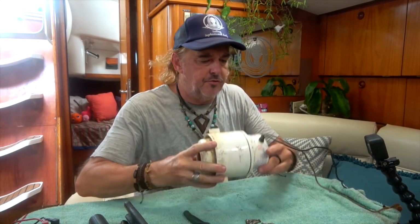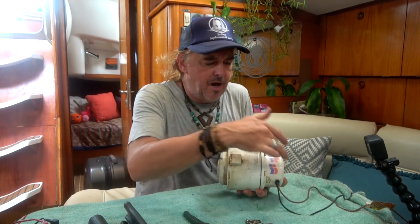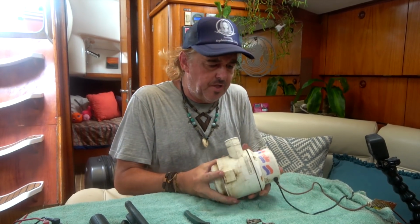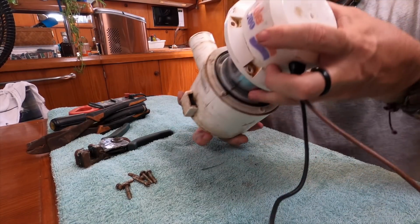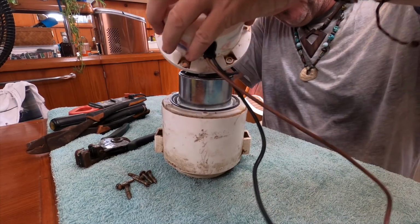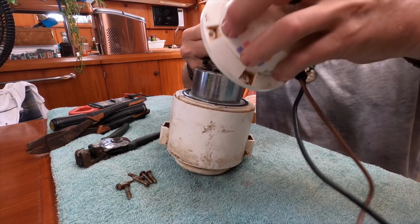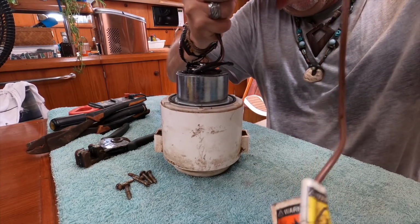Okay, so 6 screws are out, as you can see, and basically we've got a top and a bottom part to the module. It's in 2 pieces, so the whole casing, this top piece, it just comes off like that, but it has a strain relief on the wire, so we got to watch that. But I think I can pull some of the wire through, just to give us a little bit of working room here.